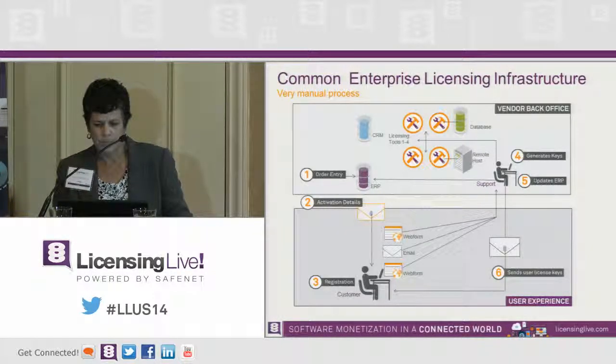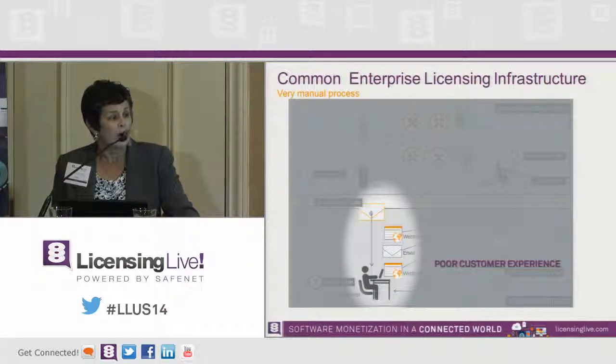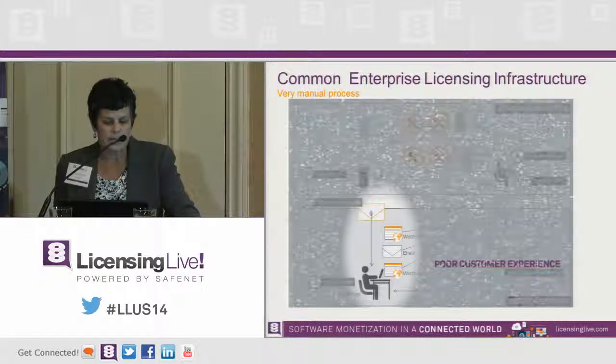All right. So what does it mean, essentially, in terms of experience? Well, obviously, there's a poor customer experience here. They have to wait. They place their order. They have to wait to get the acknowledgement. They have to provide it in email to your customer service organization. They have to wait for the keys to be produced. It's not the best of experiences.